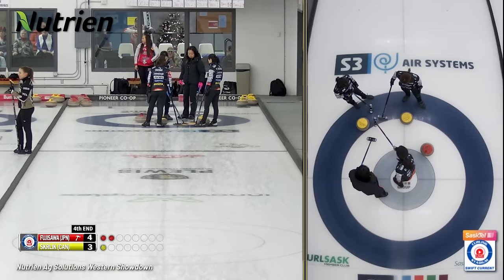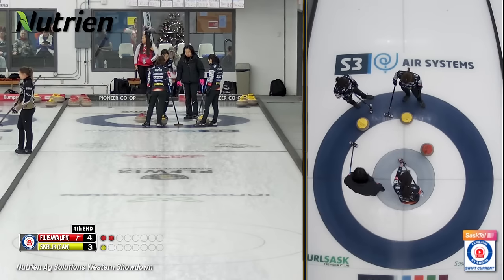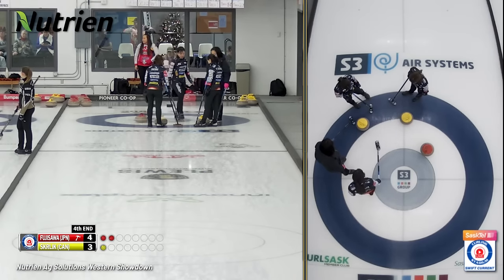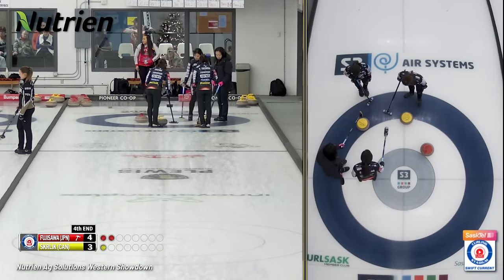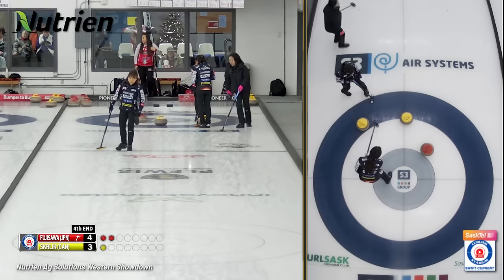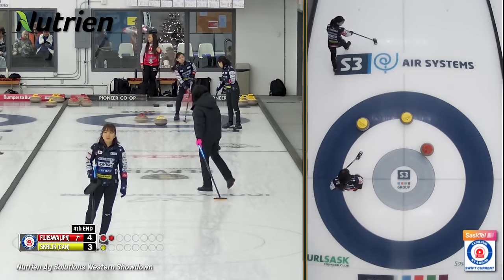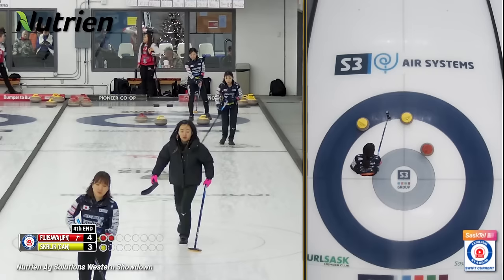Sure. They're also looking at line two right now, removing the outside stone, line two, and, you know, kind of daring Skrlik to either make a hit and roll or a double, or else they are going to have a chance at 2 points, which being up 1 point in the fourth end, two would be really good right now. Two is always good.